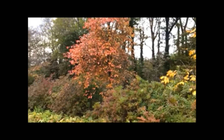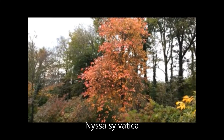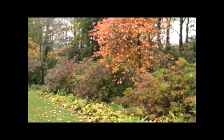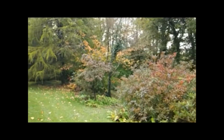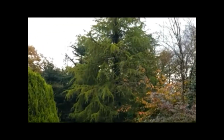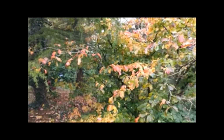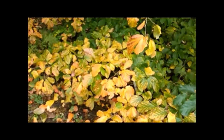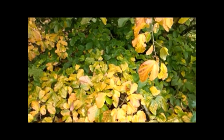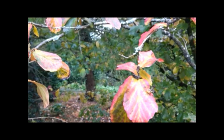My favourite is the Nyssa. I'd always recommend that as a small tree in any garden. It gives such fabulous autumn colour. Further down, under the Cedrus deodara 'Aurea', there's another gorgeous tree which does amazing things with its leaves, Parrotia persica, the ironwood tree. Let's look at those colours.